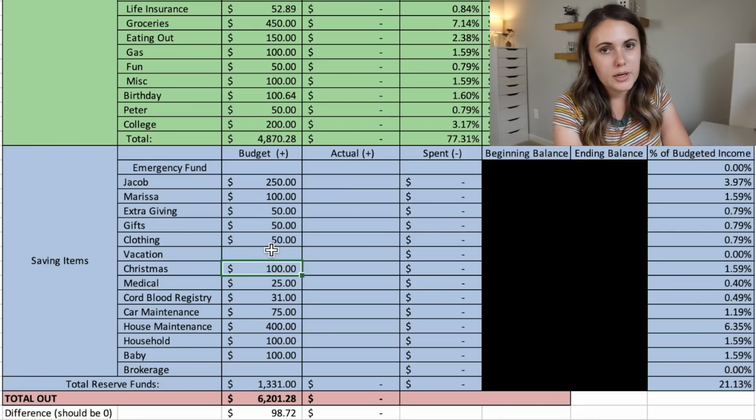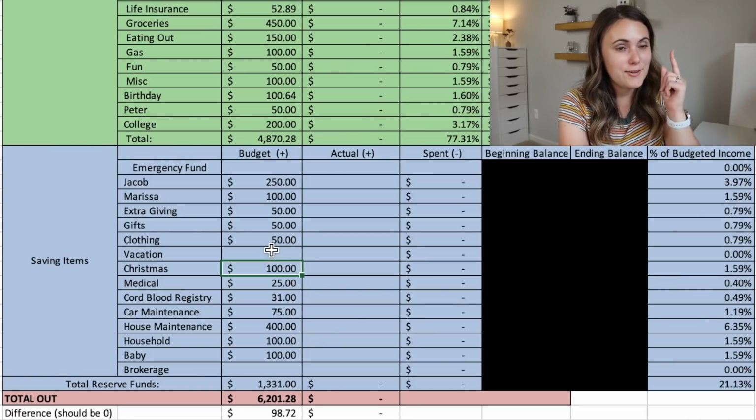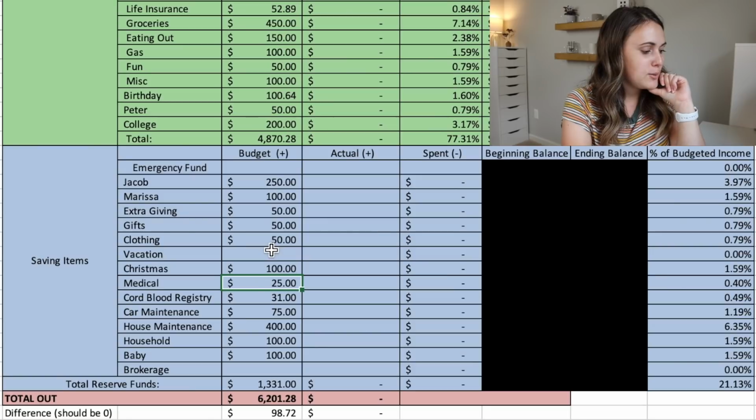Next we have Christmas. We're putting $100 a month into our Christmas fund to be able to have all of our Christmas money ready to go when Christmas rolls around, which is just 2 months away, you guys. So start saving if you haven't yet. Next we have medical. We put $25 a month into a medical fund.